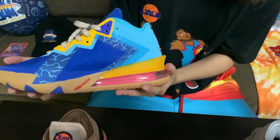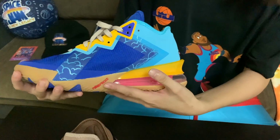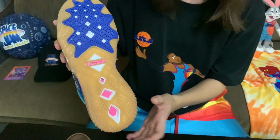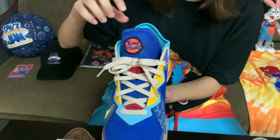So on the inside, just check out the insides real quick. I think this kind of looks like feathers, I would say. Yeah, Roadrunner feathers. Nike React branding right there. And on the outsoles, a pink LeBron logo right there. I really love this shoe base, guys. Like, it's looking really clean, and I love every detail that they put into this.